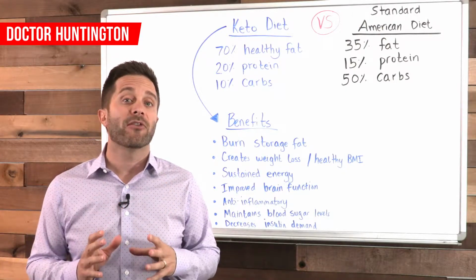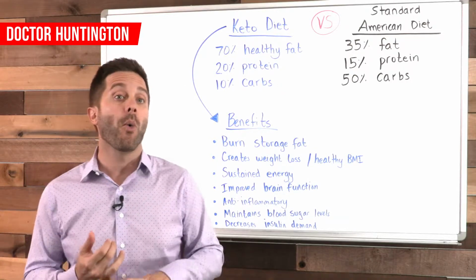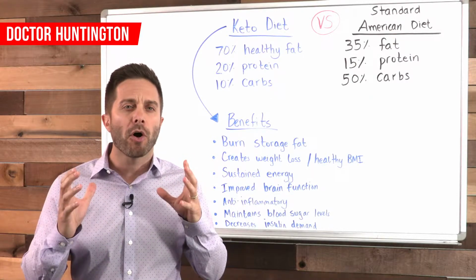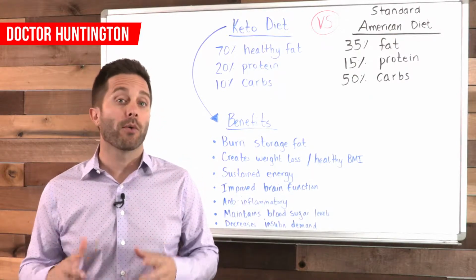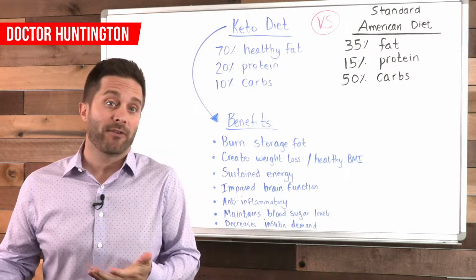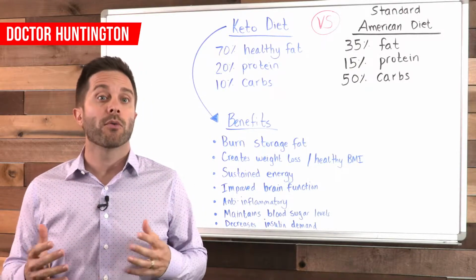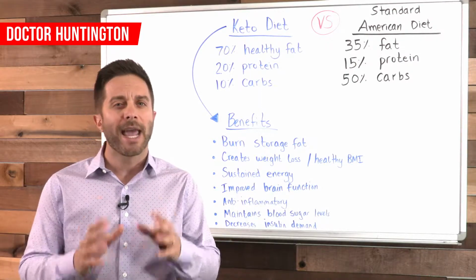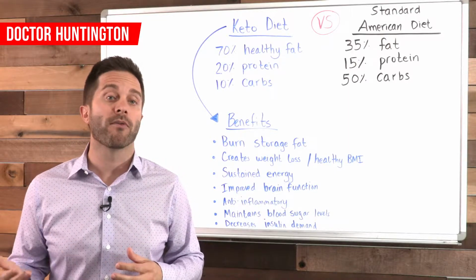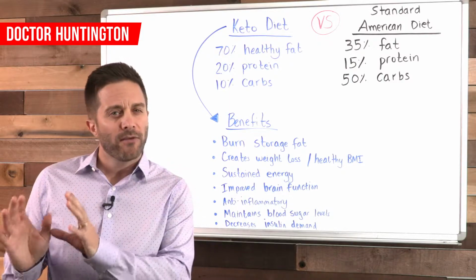Now, a ketogenic diet supports many of the long-term health goals most people want to achieve. Things like weight loss, increased energy, sharp brain function, and a lower risk for disease. Now, the weight loss, of course, comes directly from the breakdown of fats, right? That's part of the process. And if you add moderate exercise, your results will tend to accelerate. Because the exercise helps you to increase your body's production of growth hormone, which will help you burn more fat and build muscle.